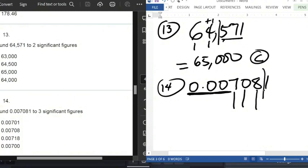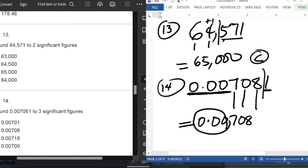So we look at the next digit, which is 1, and that falls under round down. So in that case we add nothing to 8. So our answer is 0.00708. You notice that the 0s we said are not significant are still part of our answer. It doesn't mean that we are going to remove them, because if you remove them, it will affect the whole value of this one.